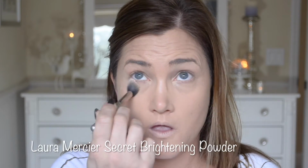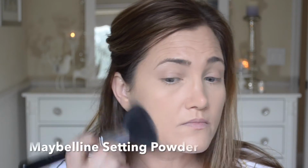And then I'm going to set my under eyes with the Laura Mercier Secret Brightening Powder. I really, really love this powder. A good drugstore alternative for this, though, is the e.l.f. High Definition Under Eye Powder, which really is just as good, in my opinion. I use that one quite a bit also. And it's in a smaller container, so that would be even better for travel. But I'll set all the concealer with this brightening powder on my nose, chin, and forehead.